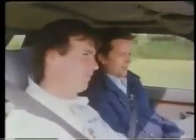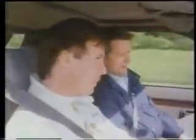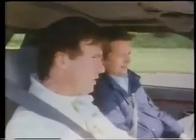Fantastic. Are there any differences driving the Montego Turbo compared to an ordinary saloon car, Steve? Yes, there are. The Montego Turbo is a very powerful car, and you should take some time to get the feel of it. I also think it would be a good idea for us to pull off the circuit now and test the car under normal conditions. Right.